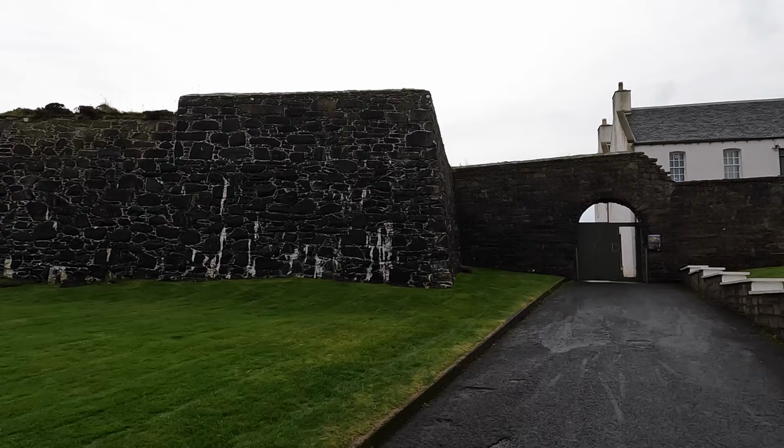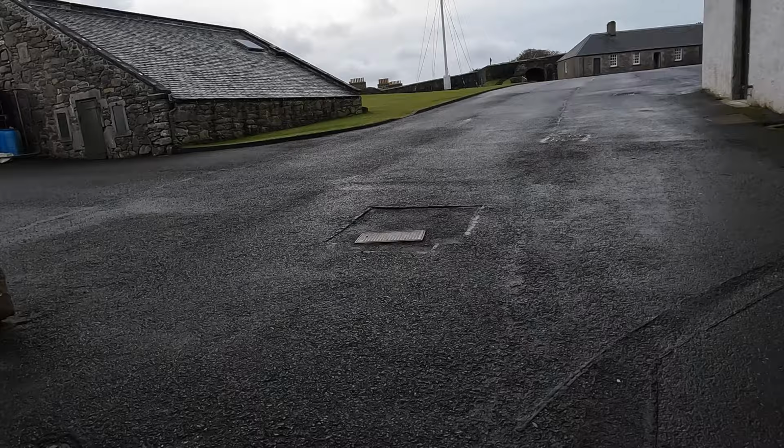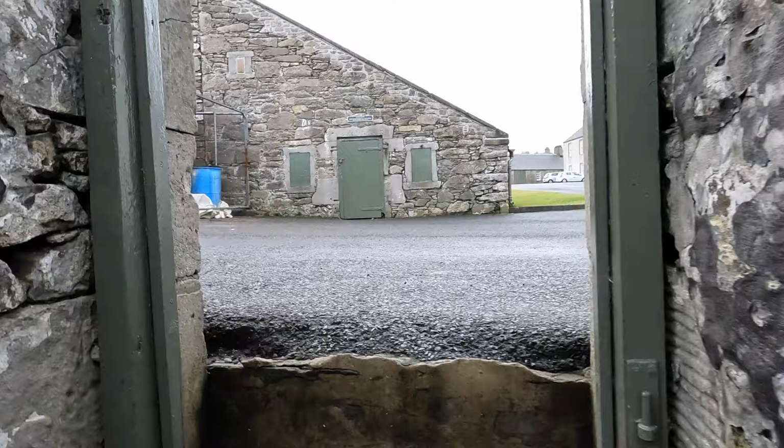Nestled in the heart of Lerwick is Fort Charlotte, the only surviving monument in Scotland linked to the Anglo-Dutch Wars.